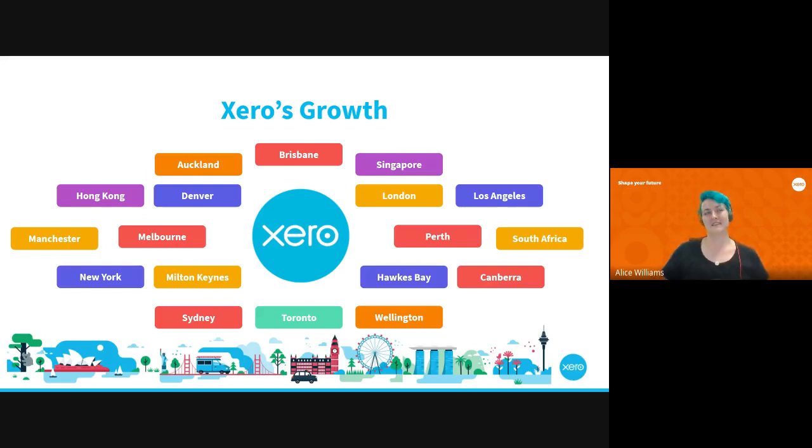But yeah, if you were to join Xero, there are quite a few different offices where, a little bit further down the line after your grad year, it could be possible to maybe relocate to one of these offices or be working with teams who are in these different offices. So that's pretty fun to look forward to as well.